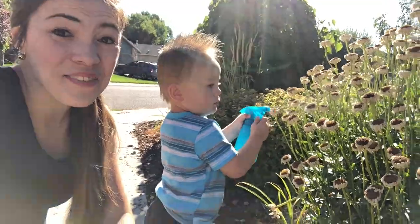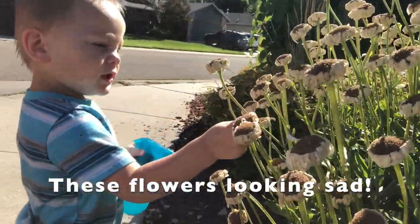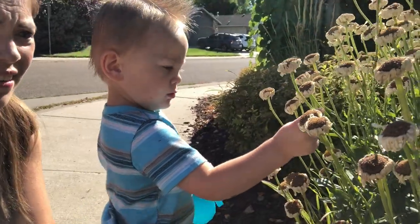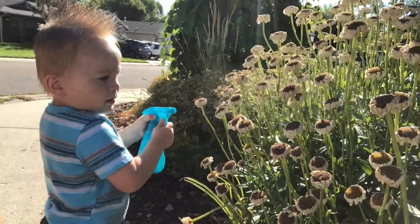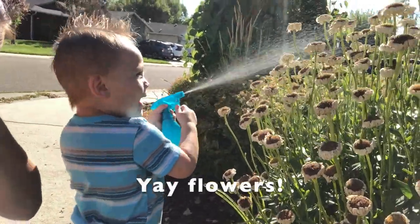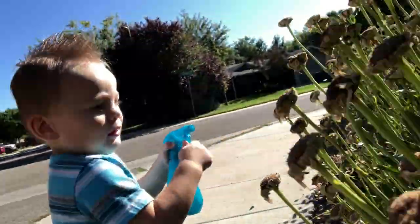It's getting to be the end of summer, so these flowers are looking a little sad. They are looking sad, huh? They need some water. Okay. Can you water them? You're gonna water these flowers right here.